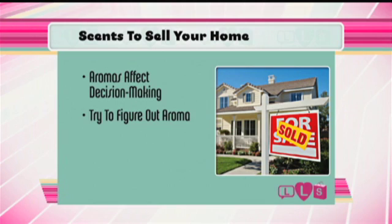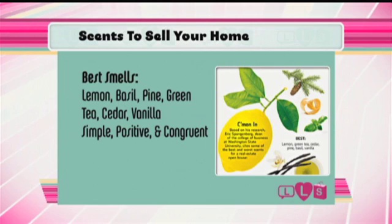That's true. Other great scents to help you sell your home include lemon, basil, pine, green tea, cedar, and vanilla. Cedar works great for a mountain home but might be out of place at a beach house. So keep in mind, keep your scent simple, positive, and location appropriate.